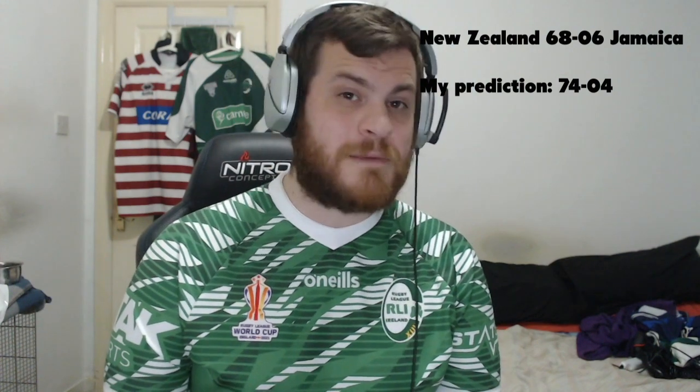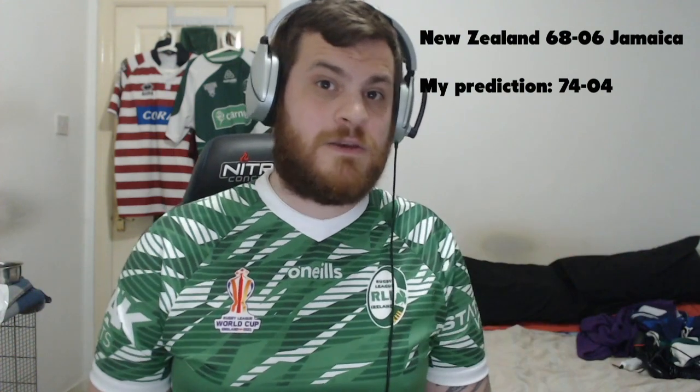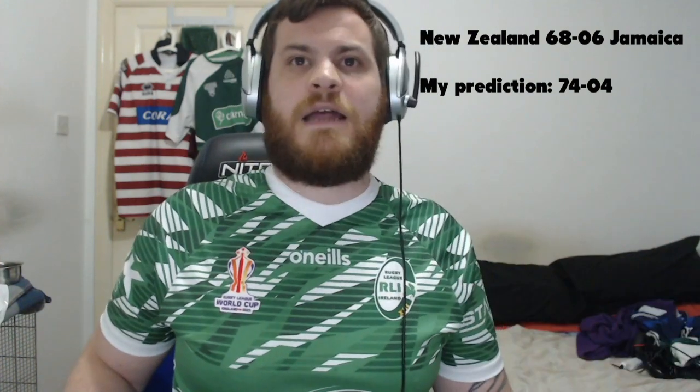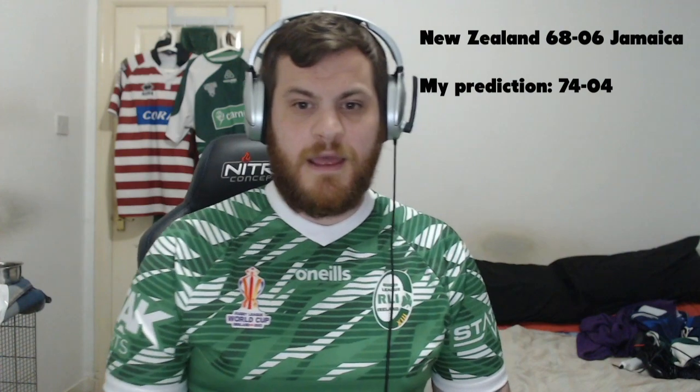However, as soon as the ball was exposed to the fringes out wide, there was nothing they could do, which is where the inexperience of the Jamaican domestic players showed. And you could see the step up in class between NRL standard internationals and the domestic competition of Jamaica. But they'll certainly take a learning experience from this, absolutely.